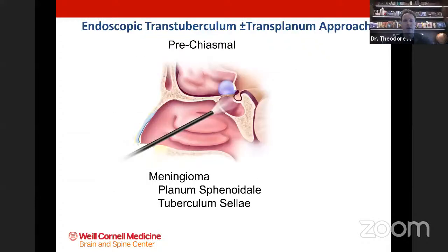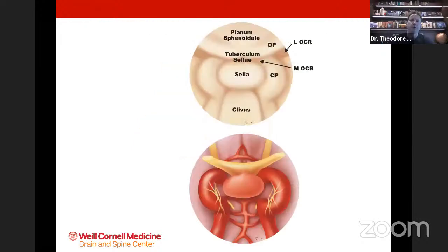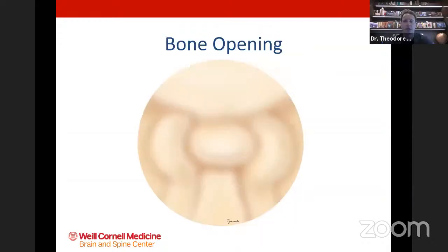So I'm going to start by talking about meningiomas of the planum and tuberculum. These tend to sit in front of the optic chiasm. I'm going to talk a little bit about the approach and how we take them out, but it's important to understand the basic relevant anatomy of the sphenoid sinus if it's well aerated. If it's not, you have to imagine these structures are there, including the medial and lateral optico-carotid recesses, the tuberculum and the planum.